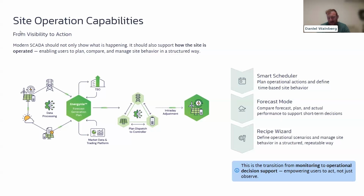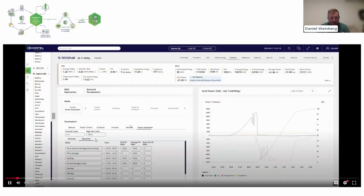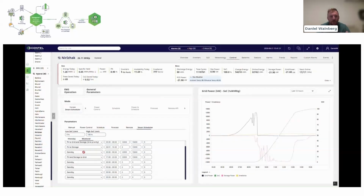So far, we focused on visibility and understanding. The next thing is enabling action. Energynie offers 3 capabilities for control. The first is Smart Scheduler, then Forecast Mode, and Recipe Wizard, which help users plan activities and manage site behavior in a structured way. One of the challenges our customers faced was the need to perform the same operational actions repeatedly.